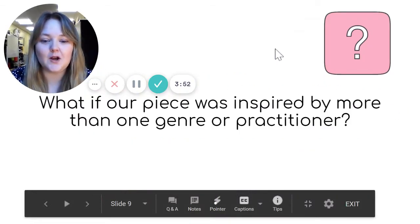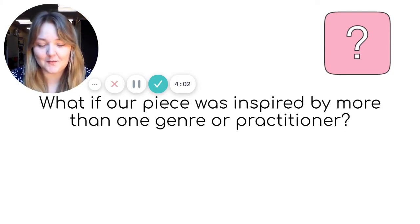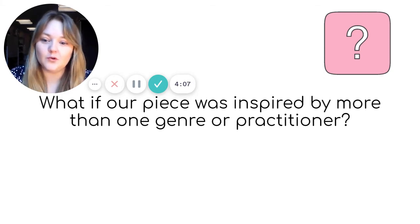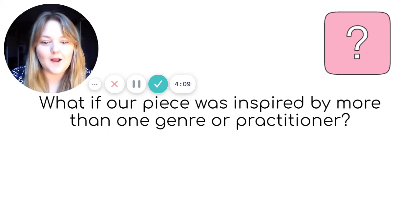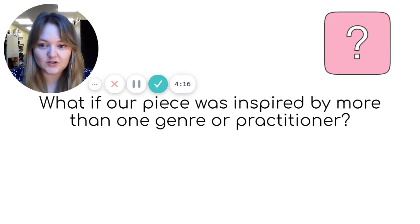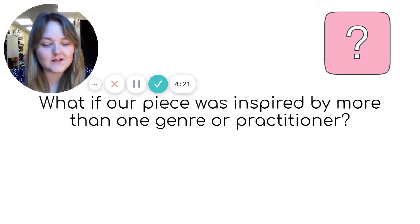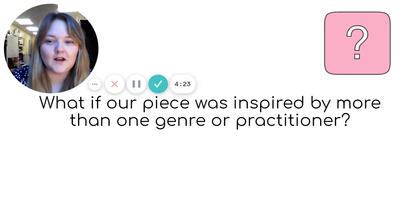What if our piece was inspired by more than one genre or practitioner? Well, this is super common. It's really common for people to have all sorts of inspiration for their drama piece when they work on it. There also might be more than one genre, more than one practitioner. However, for the purposes of this essay, because you only have 300 words, I would strongly advise you to focus on one genre and practitioner throughout your piece. You can talk about different influences. You can talk about how different aspects of drama inspired you.